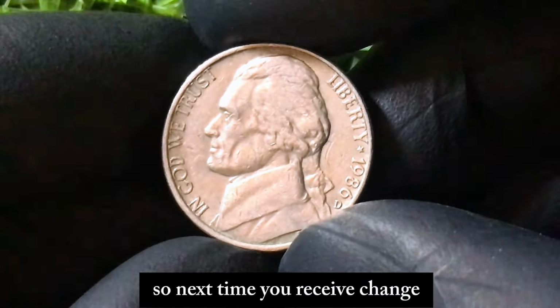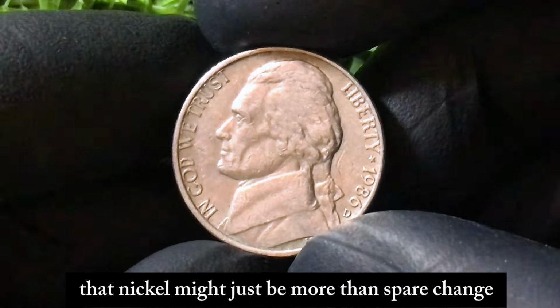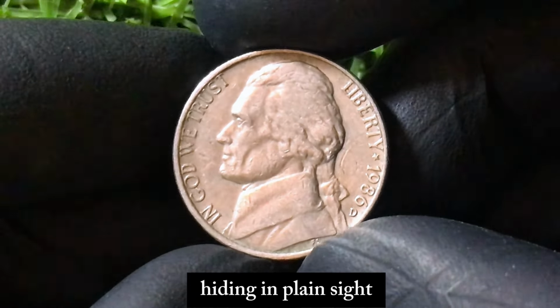So, next time you receive change, take a second look. That nickel might just be more than spare change. It could be a $489,000 fortune hiding in plain sight.